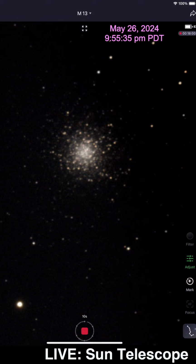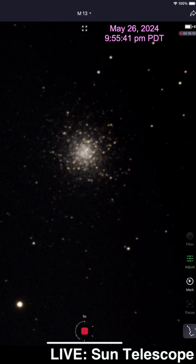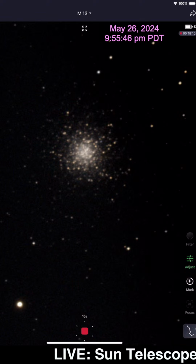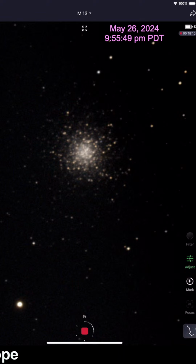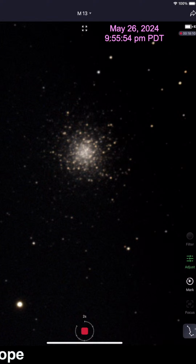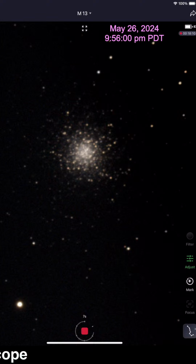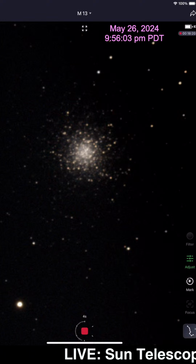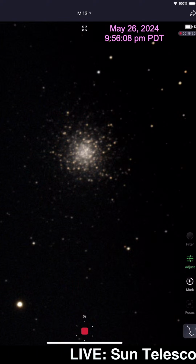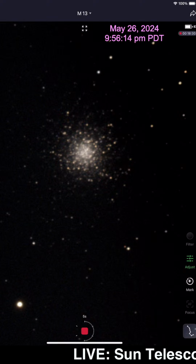My Bortle scale is, believe it or not, right at about an 8. I would say between a 7 and 8, closer to 8. I live in very light polluted skies. Because a 9 would be like Los Angeles, New York City and stuff. I'm not too far from one of the biggest cities in the US, so I'm like a Bortle 7-ish, I would say.